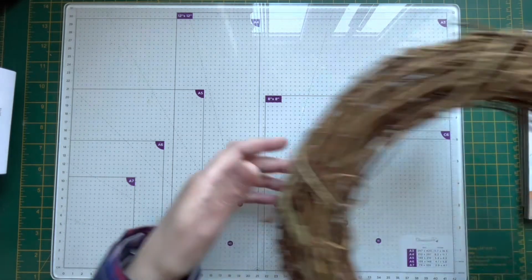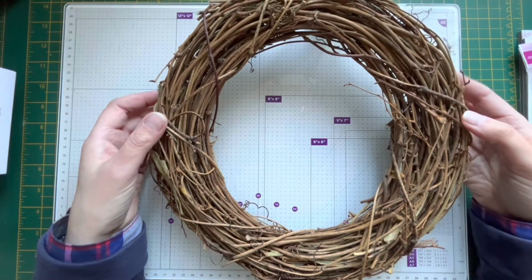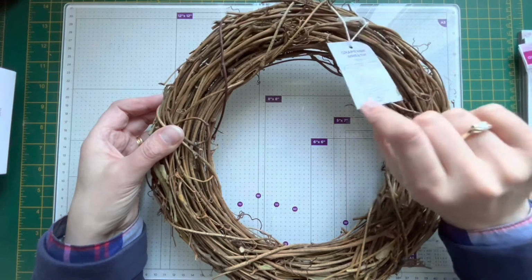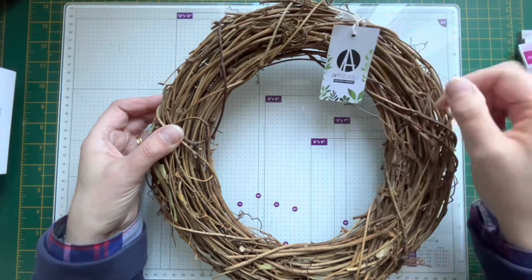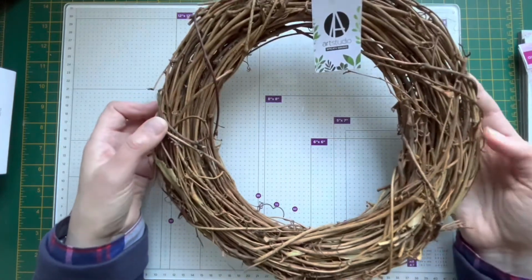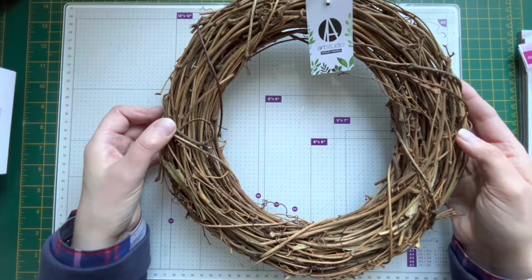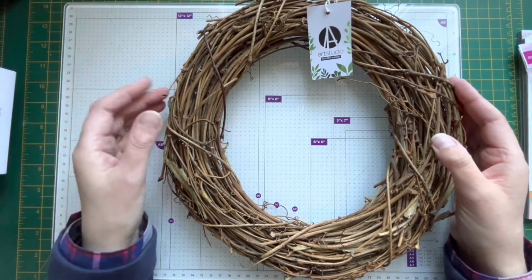Then I bought myself a wreath. Now I can't find the receipt. I want to say this was £2.99, but it may have been more. It doesn't actually have the price on there. It's a 30 centimetre grapevine wreath, it says, by Art Studio. So I'm hoping I've got enough bits and pieces to actually decorate this myself. I've got a lot of the leaves and things from last year, and I bought some more this year.